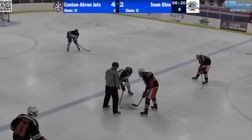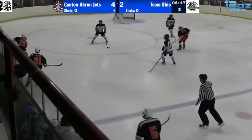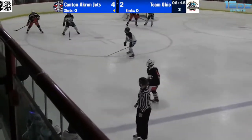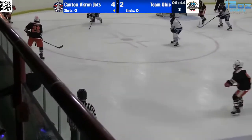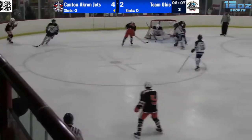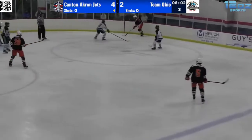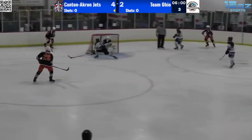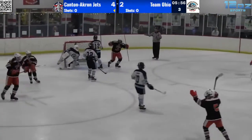I'm going to take the draw against Evich. Evich wins the draw, brings it in the zone down the left side. Pulls up the half wall while Ohio sets up their power play umbrella. Evich into the corner. Frank looking for Cantini in front. Now it's Frank to Evich. Left circle. Shot. Score!